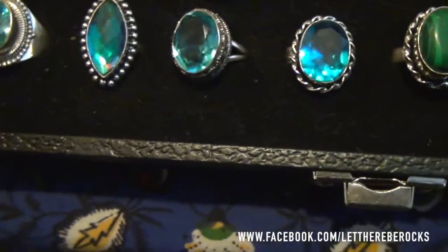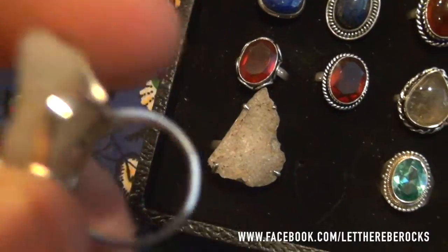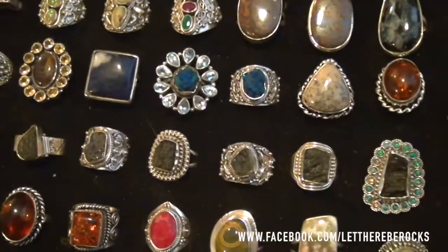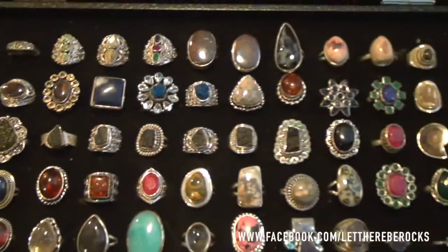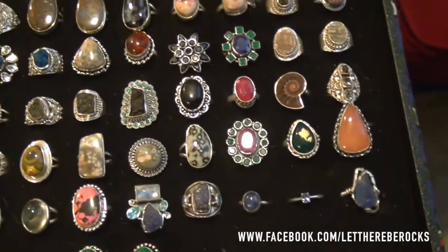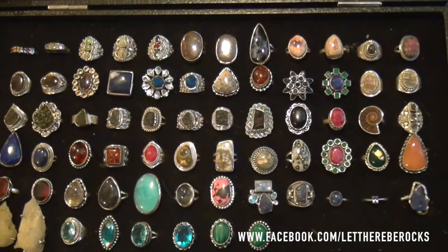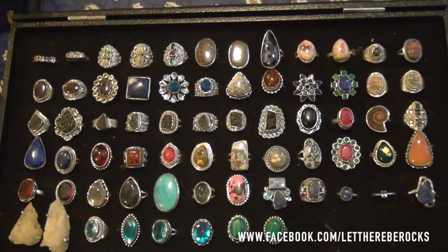And we have this one too. This is a bigger, nicer piece, but it's a little small lady finger. I think that's like a size 6 or something. And we have lots of other rings here for sale too, but we're not going to talk about all those today. But if you see anything you like, feel free to let us know. And check out our Facebook page, Let There Be Rocks. We'll put a link here to it.